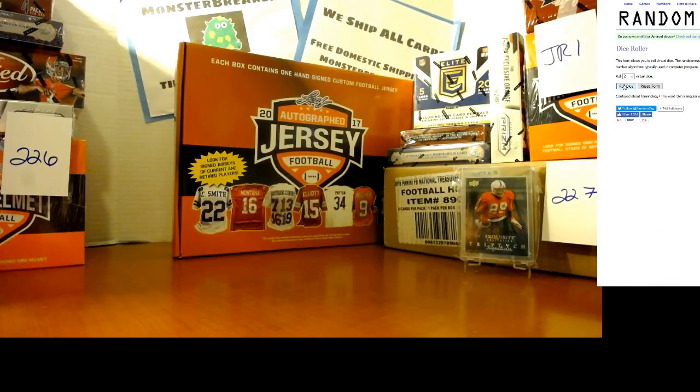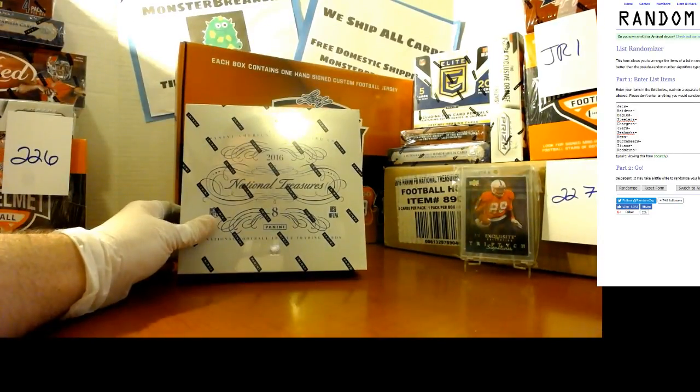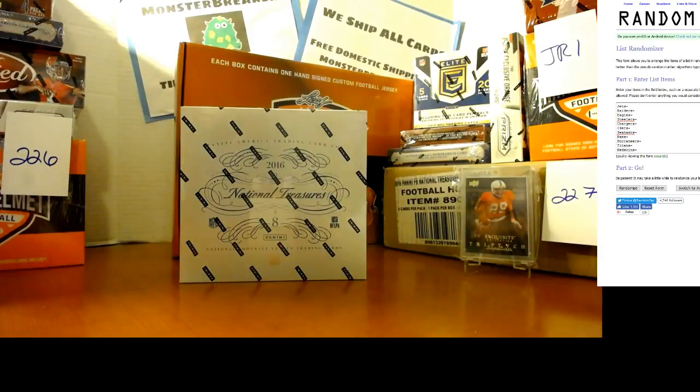Now we're going to roll the dice here. We're going to hit it once to see how many times we'll randomize the teams. Randomize it 5 times. All right, team number one spot and team number two spot are moving on to a win where they will be getting a free random team in a one-box break of 2016 National Treasures. So team number one and number two spot are moving on.